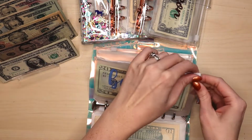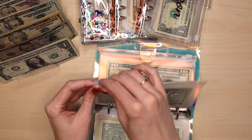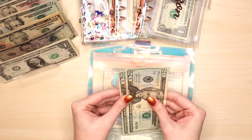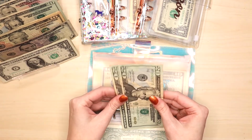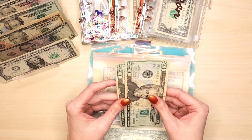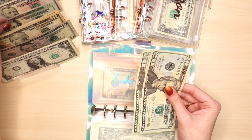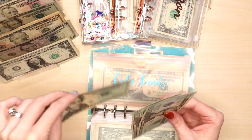All right. And then cake funds. So I do the cakes for most of my family, not all the time. Sometimes I'm just too busy, but I do try to. So I set aside money just in case I can help do that. So cake funds, we're gonna add a 20.